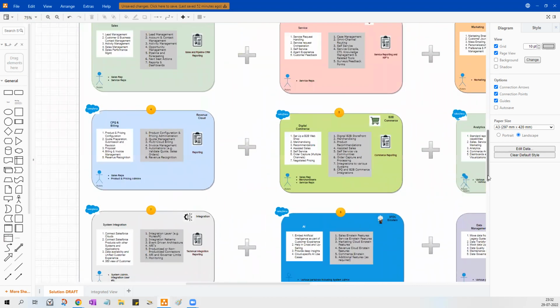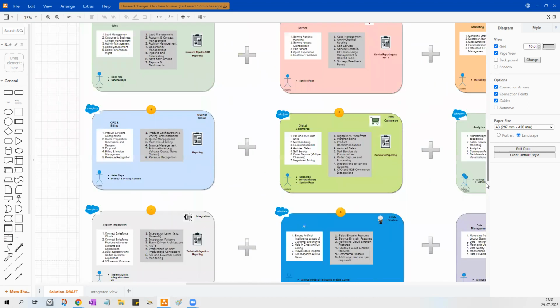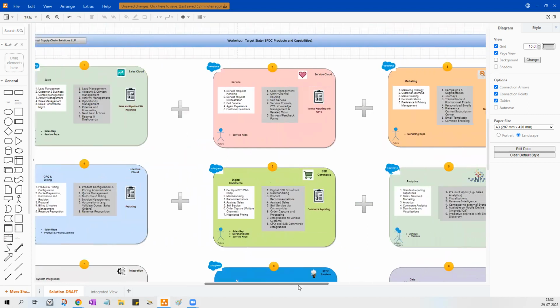So with that, essentially, we have gone through the capabilities and very high-level requirements, and tried to map them to Salesforce products. This looks good.